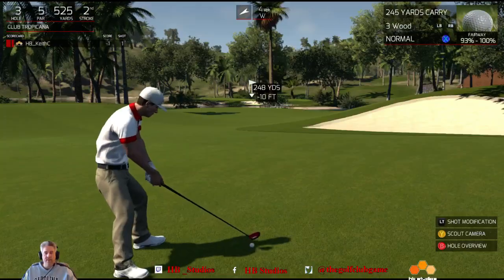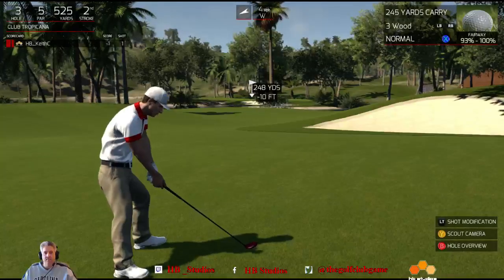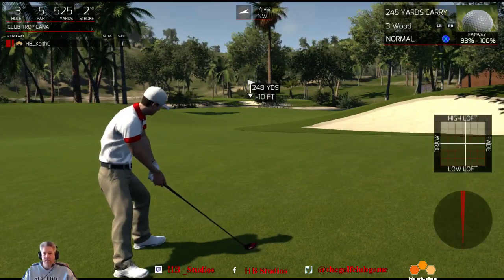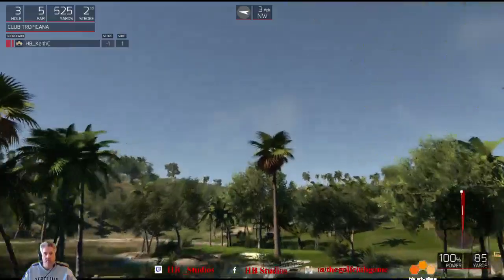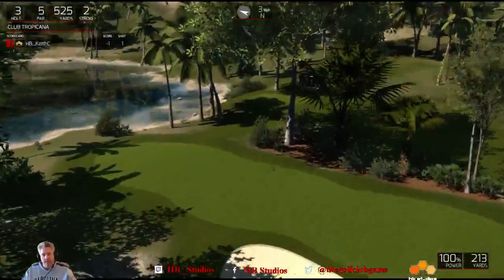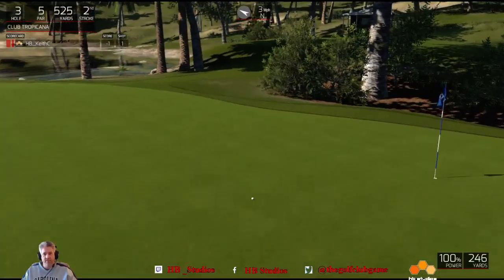Down 10, but that tree. Oh, the side hill. Oh, boy. Alright, let's try and work it back. Hang on there. Now it's got to drop anchor. Stop. Full flaps.